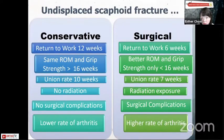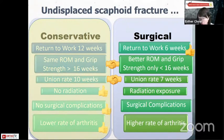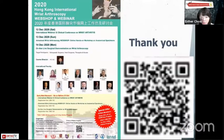So in conclusion, for undisplaced scaphoid fracture, surgical treatment has a faster return to work at 6 weeks. Concerning range of motion and grip strength, there's not much benefit for surgical treatment, only in the early postoperative period. For union, 7 weeks versus 10 weeks, I think there's not much benefit for surgical treatment. But conservative treatment has no radiation, no surgical complications, and a much lower rate of arthritis in the long run. So I think conservative treatment is a better option for this type of scaphoid fracture. Thank you very much.